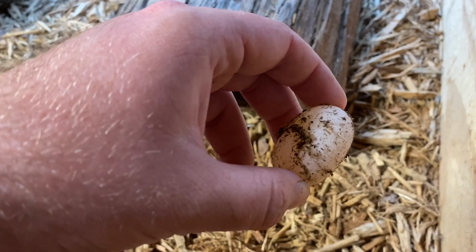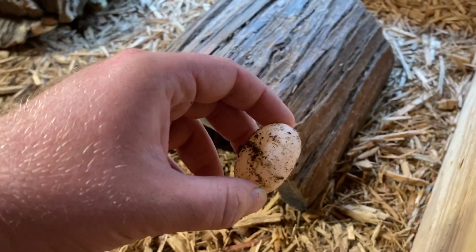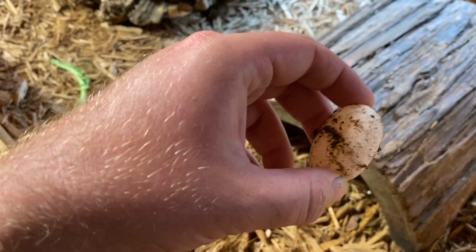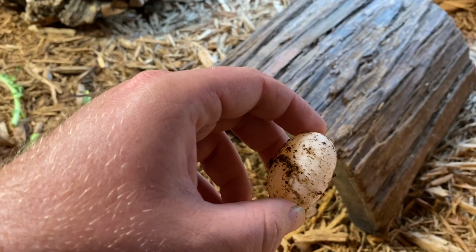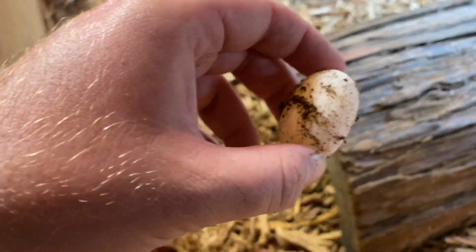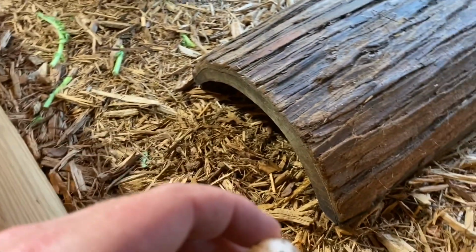The thing I love about pancake hatchlings is they come right out of the egg ready to eat and ready to go. I think it has something to do with the harsh conditions they live in Africa, and they need to be ready to go, otherwise they won't survive long. So very cool. Glad I got that egg.